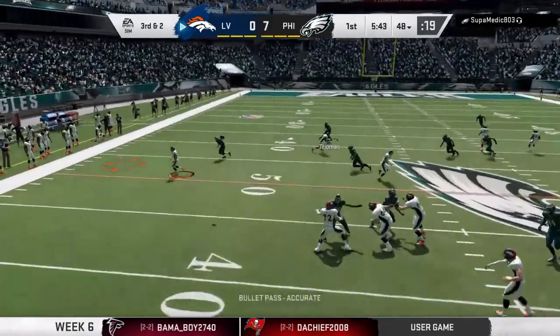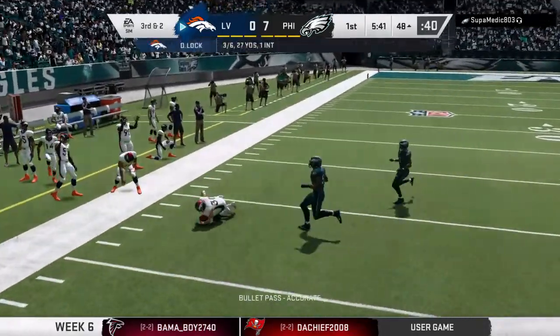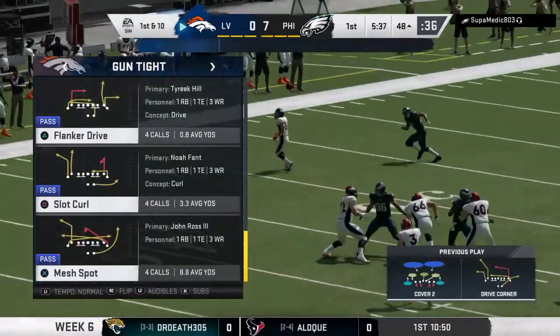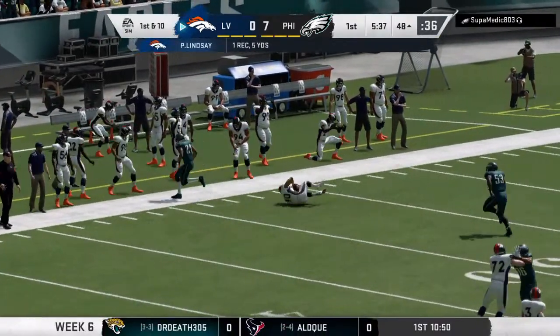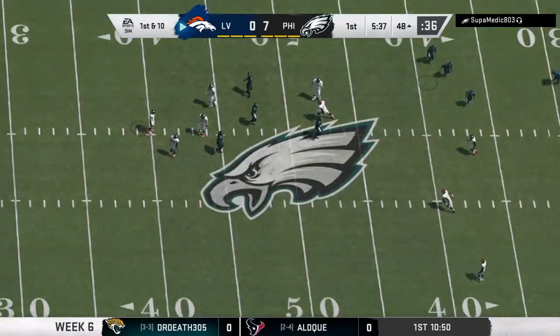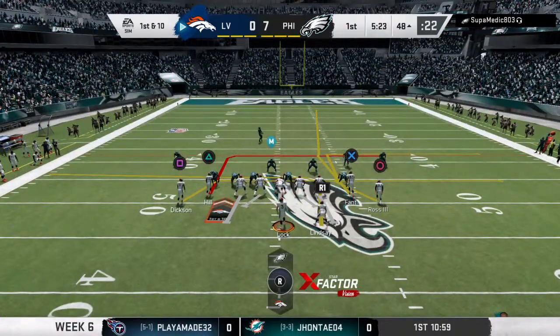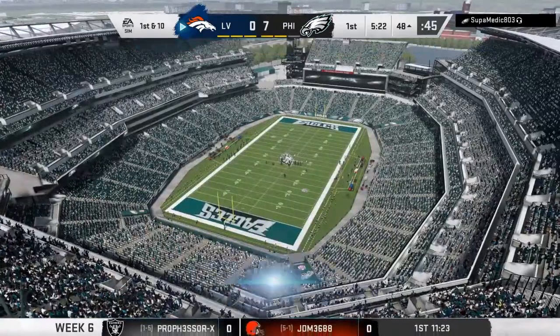3rd and 2, Locke's going to throw. He'll find Lindsey here. Call it a gain of 5 as they move the sticks. Got to say, I was a little surprised to see him, Charles, come out in the shotgun on 3rd and less than a yard. Yeah, but the way the NFL is nowadays, we hardly ever see anyone really run for it on short yardage.